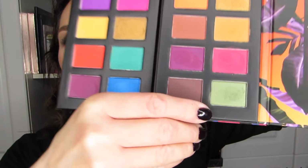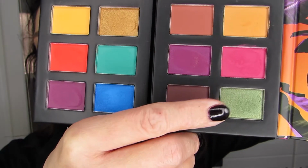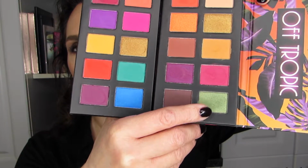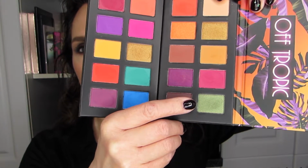And one of the things, if you are a fan of Juvia's Place, I just want to let you know, I was thinking I would not get that palette because this lime green just made me think so much of the Juvia's Place Zulu palette. I can confirm that I have swatched it next to the other one, and the other one is a lot brighter. This one is a bit more subdued and goes better with the gold shadows in this palette.